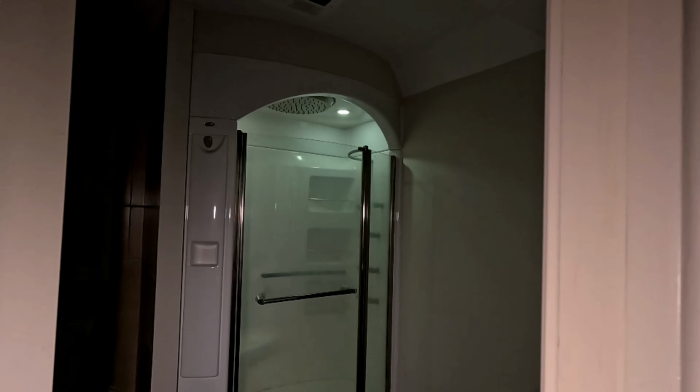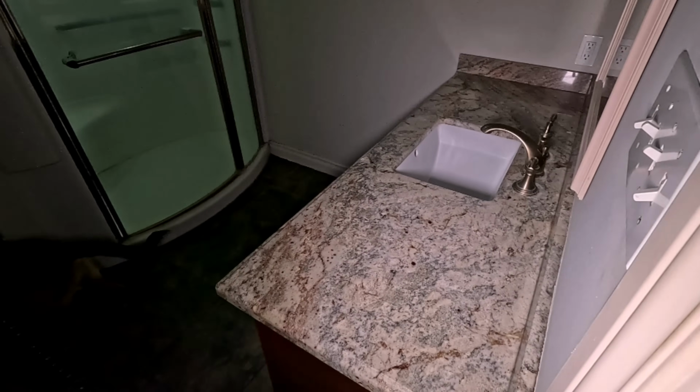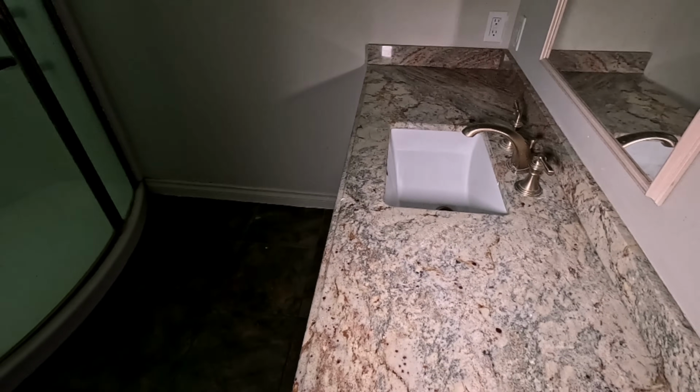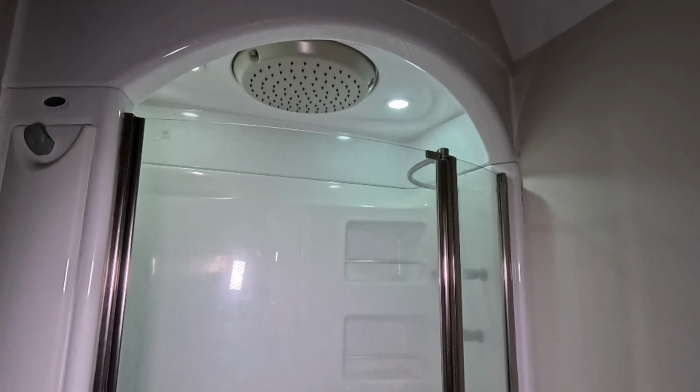Hey you, what's up big guy? Oh, that's nice, another bathroom. When all the doors are open but one's closed in an abandoned house, you always gotta wonder what or who's behind the door.